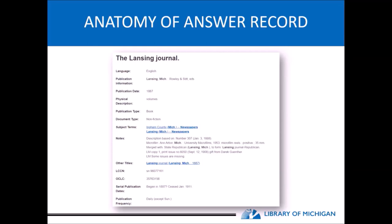Also in the record itself, if there are other titles that are known, we'll put those below the notes field. So we see other titles, Lansing Journal, Lansing Mish 1887. Other titles will be placed there, along with serial publication: do we know when it began, when it ended, the publication frequency, and so forth.